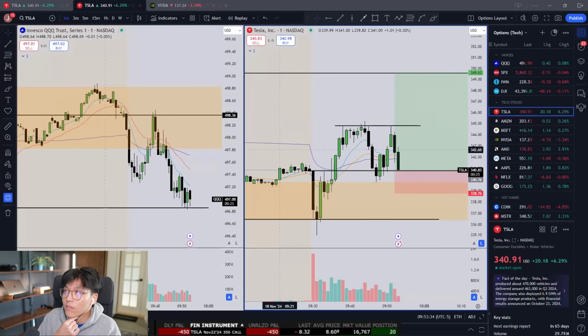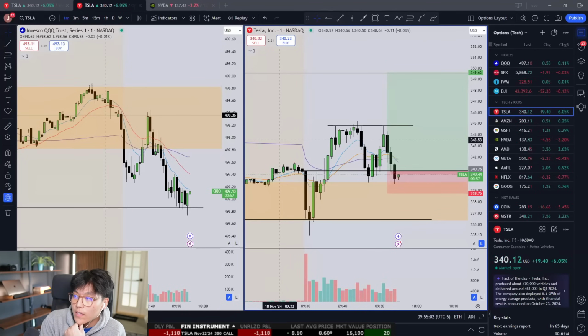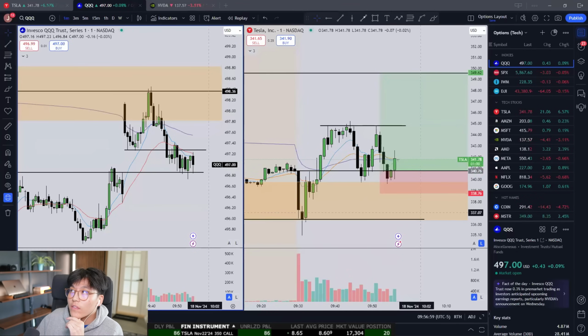Now it's coming back down. The 5-minute still looks fine. We'll see how this 5-minute candle closes. So far Q's defending the gap level. Tesla, this is the key level. It has to show some reaction around this 340. Tesla's trying to defend this 340 level.